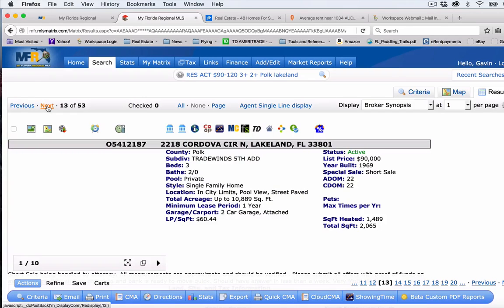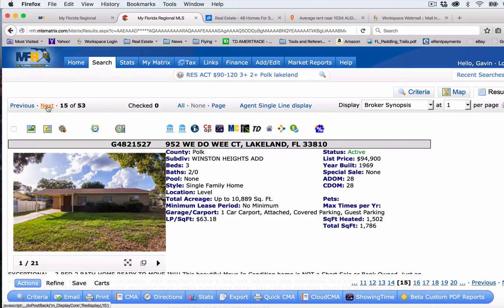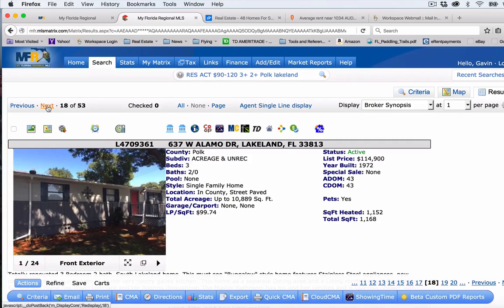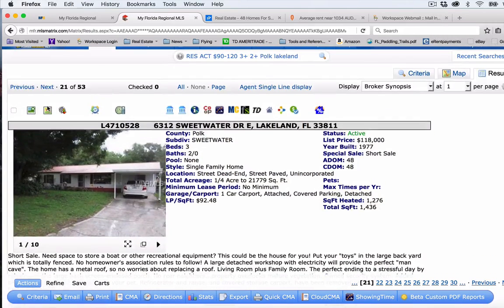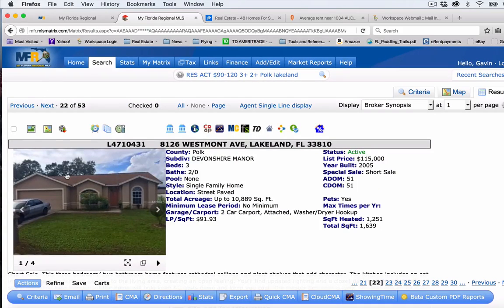All right, let me see if I can find one more, just so you don't think I'm making this up. All right, bank owned. I don't want that bank owned. We do Court, Carpenter's Way, North Gallery Road, Alamo. The ones that I know, and that's a mobile. You don't want a mobile. Sweetwater Drive East. Sorry, I just got a text in case you're wondering what's popping up.